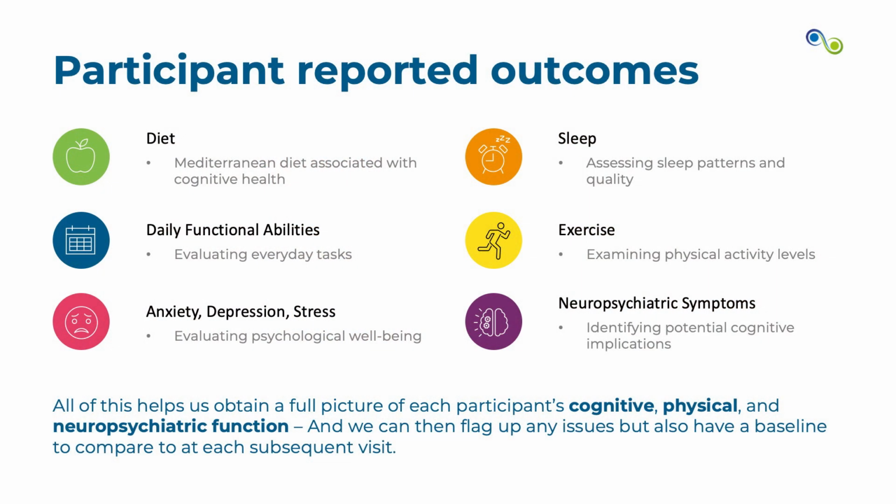In addition to the cognitive assessments, we also do a series of questionnaires, which has been touched upon. We look at a few different things, particularly lifestyle factors. So I'll mention a few of them here. Diet, and in particular the Mediterranean diet, which you may have seen on the news as being associated with brain health. We also look at sleep, and specifically sleep quality, which can be related to brain health risk over time.